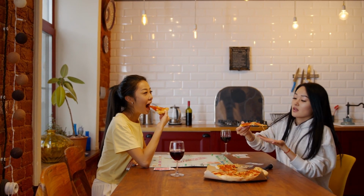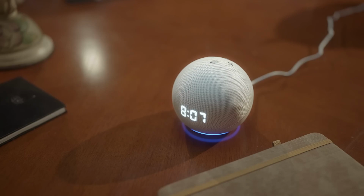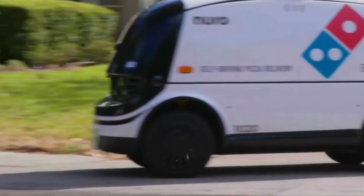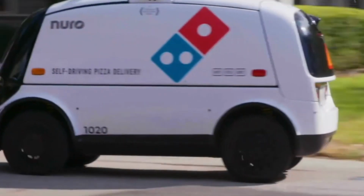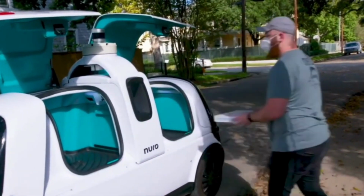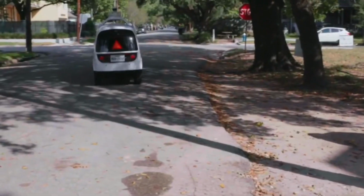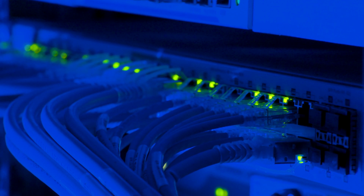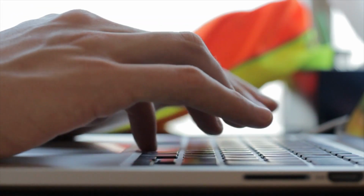But the innovation doesn't stop there. With Domino's and Amazon Alexa, you can order a pizza using just your voice. And in 2019, Domino's partnered with Ford to launch autonomous driverless delivery. These robots are designed to deliver pizzas quickly and efficiently. So, the next time you order from Domino's, remember, there's a world of technology and innovation behind that tasty pizza.